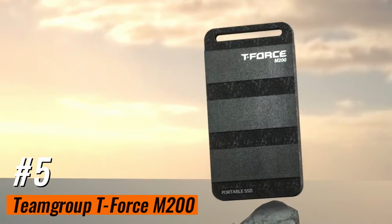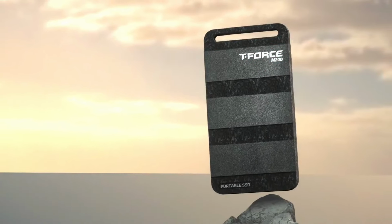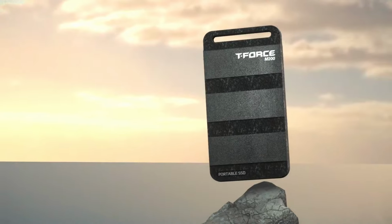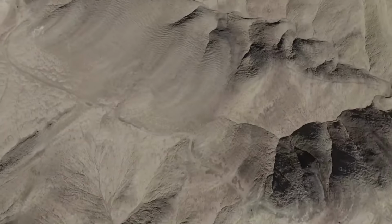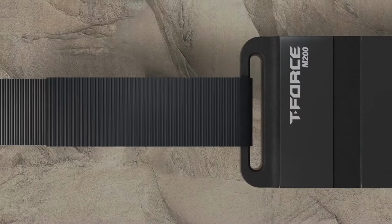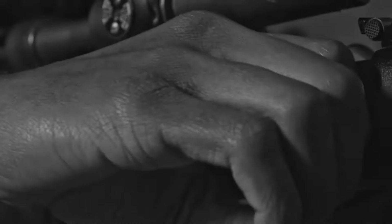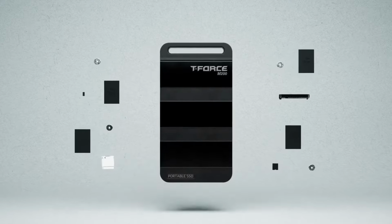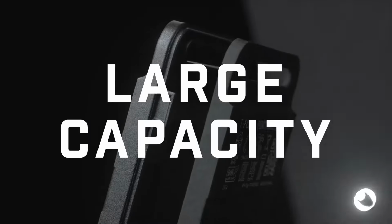Number 5. Team Group T-Force M200. For when you're storing large files, this is the best option. For large-scale data storage and fast file access, the 8TB version of the Team Group T-Force M200 is an excellent, unpretentious unit. With a maximum storage capacity of 8TB, the Team Group T-Force M200 is matched only by the OWC Express 1M2 when it comes to our fastest external SSD recommendations.